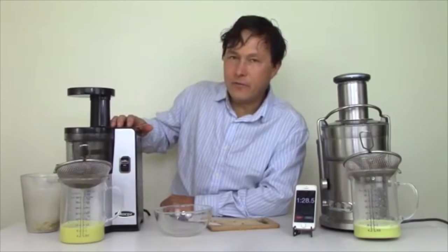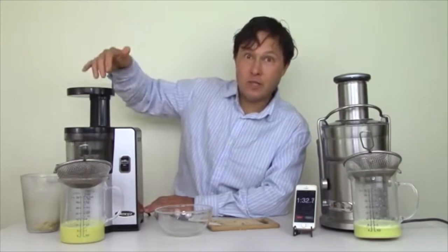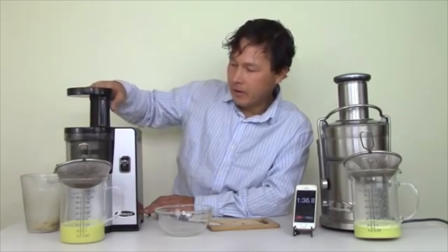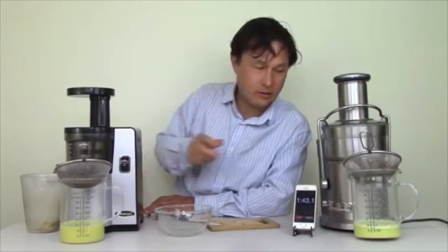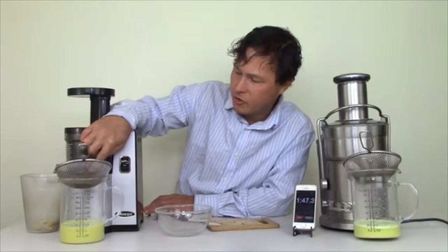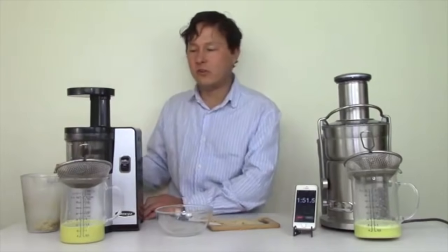Omega VSJ843. I love this machine. Literally it auto feeds, so you should not really be even using a pusher when you're using any vertical juicer for that matter. You put the produce in and it juices on up. After you put the last produce item in, you don't want to turn the machine off instantly like you would with the Breville. You want to let it run until the juice stops dripping out and the pulp stops flowing out of the machine, which it is still running.